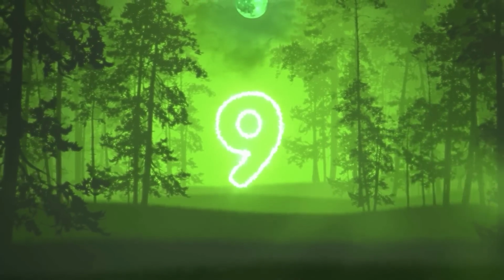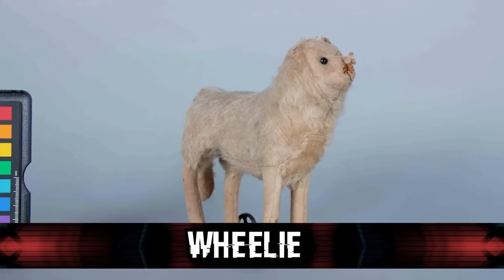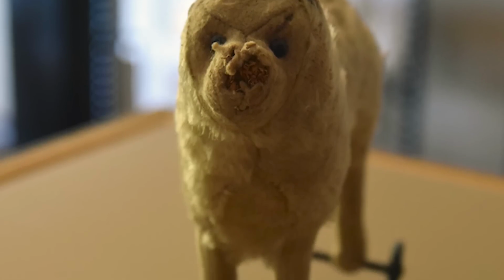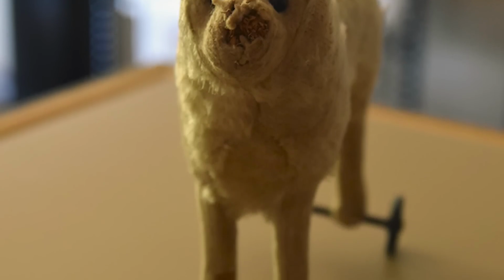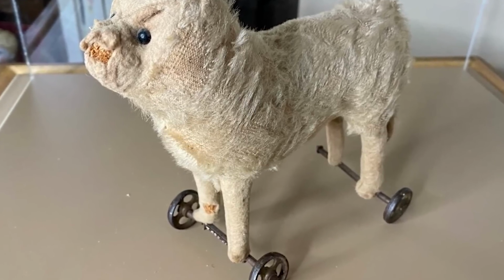Coming up next at number 9 is Wheelie. Some say it's a stuffed dog, while others say it looks more like a sheep, but either way, it's an old, creepy, haunted toy from the 19th century that can be found in the Prince Edward Island Museum in Canada. Nicknamed Wheelie due to the creaky wheels the stuffed animal sits on top of, this nearly 200-year-old toy was found lying inside the walls of the Yeo house while construction was underway.